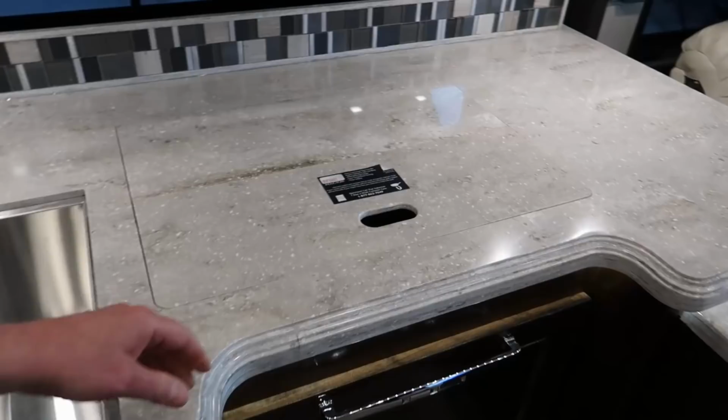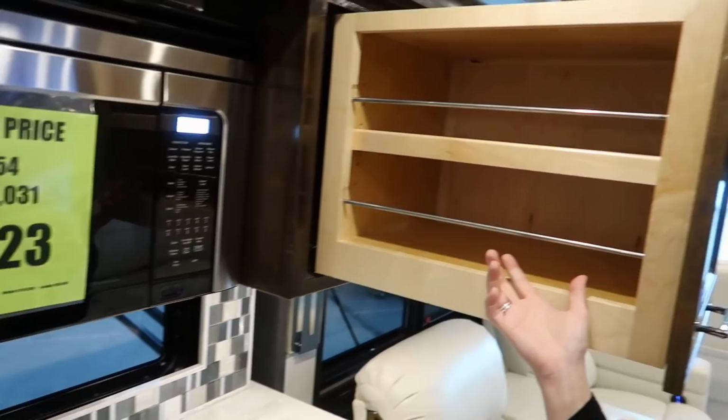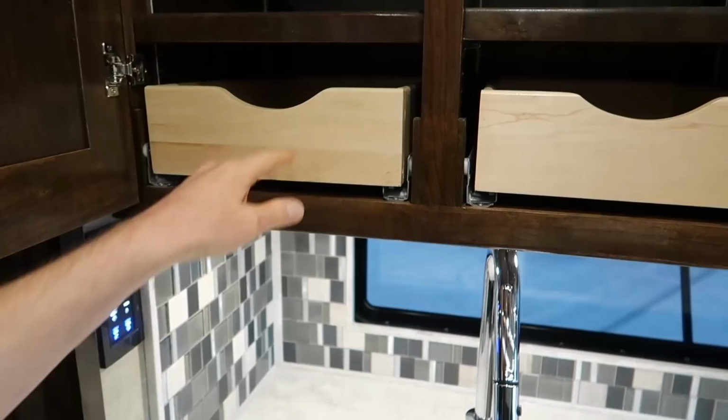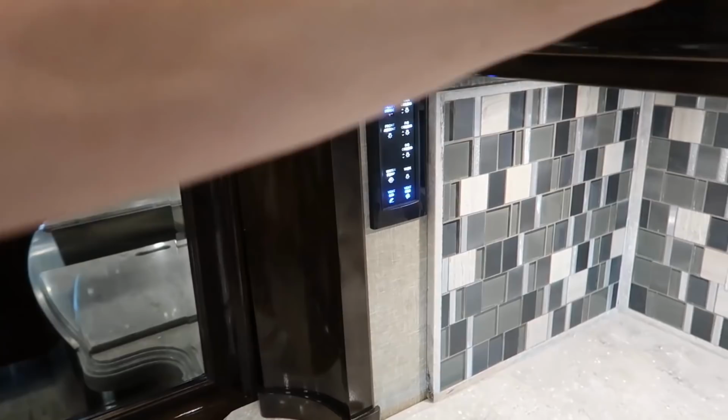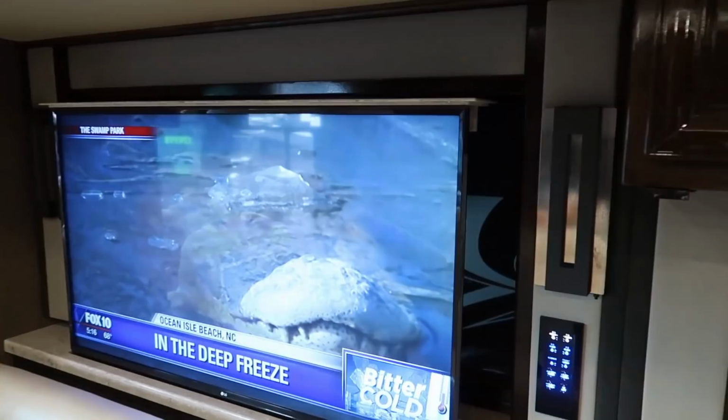Yeah. So list of almost $500,000. Yeah. But it could be yours for $392. Look at this. This is so nice. Wow. Yeah. Super nice. And the drawers slide out. Yeah. That is so great. That is awesome. Got our control panel right here. And the TV retracts down and fills a window. That is nice. Definitely like that.